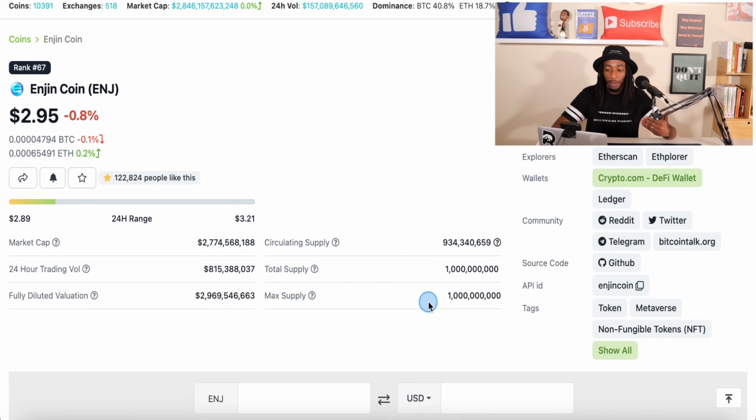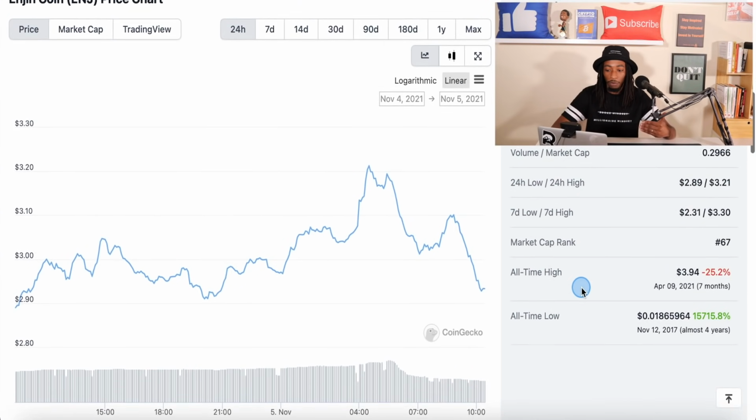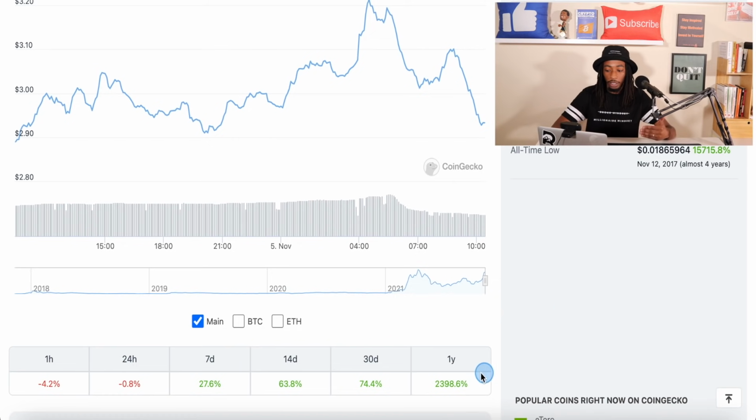Now, as we look at the max supply, I love Enjin's max supply. It's only 1 billion, and almost all of the tokens are in circulation. And so we can see with this low max supply, it doesn't take much to really get this price up. And so as we move down a tad, let's just see how Enjin has performed here briefly. Now we can see that on the year, Enjin has performed almost 2400%, 30-day only 74%, 14-day only 63%.